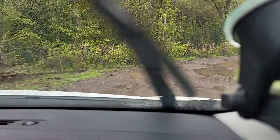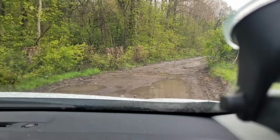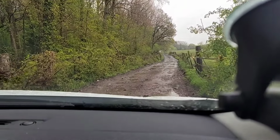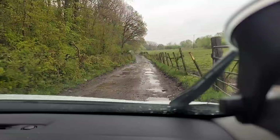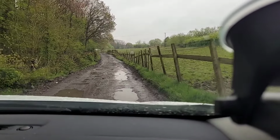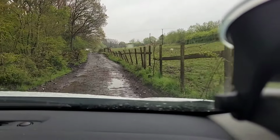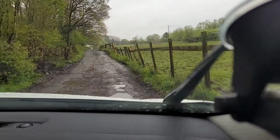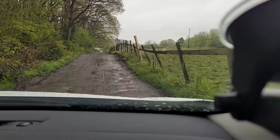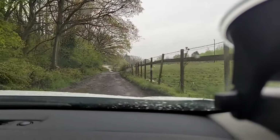Oh, man. Just follow this track to the end, and it's there, like every other fishery we come to. A few bumpy holes in the road, so we're just watching the car. Yeah, see you in a minute when we get there.